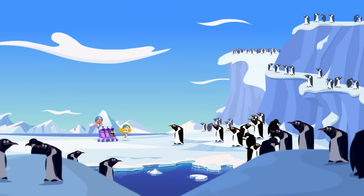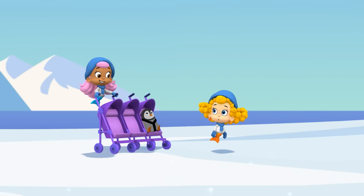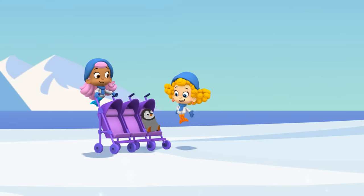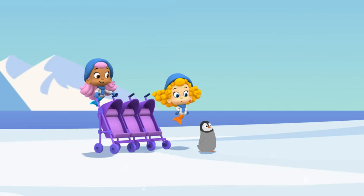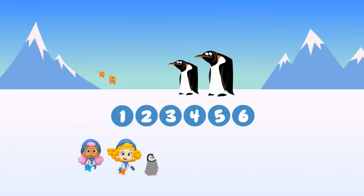How are we ever gonna find Big Chick's daddy? Well, penguins make special sounds to call each other. Each mommy and daddy know their penguin chicks call the best. So, we just need to match Big Chick's call to the right daddy. Okay, Big Chick, start squawking. We need your help. Big Chick squawks 4 times in a row.